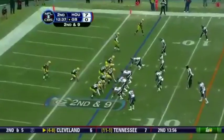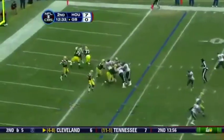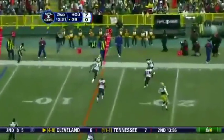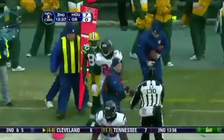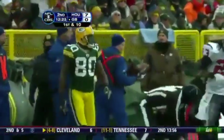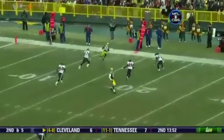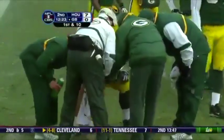Second down and 9 at the 4. Play fake. Rodgers looks far side. Nicely done. Donald Driver steps out of bounds as he picks up a first down, gaining 11 in front of Dante Robinson. That's just a stop route. Easy when you've got man-off coverage.